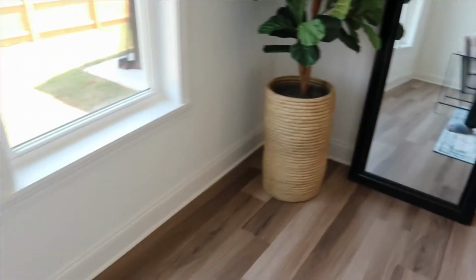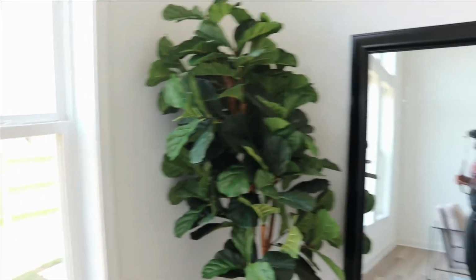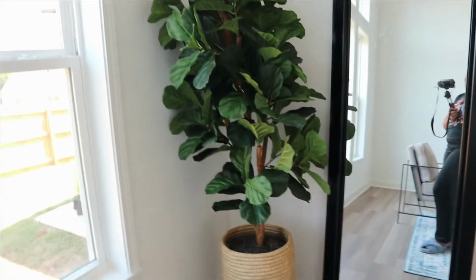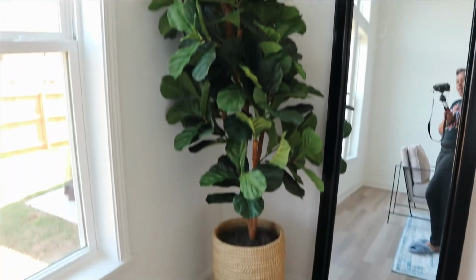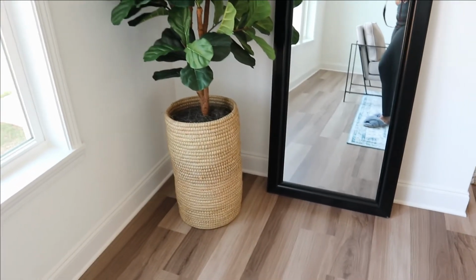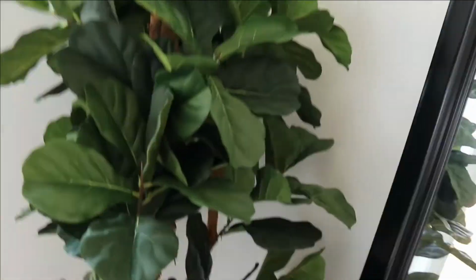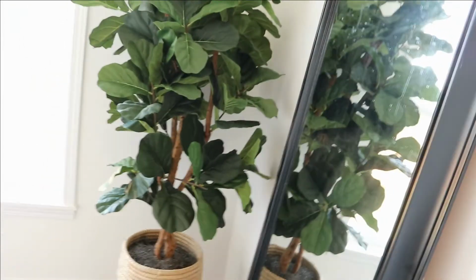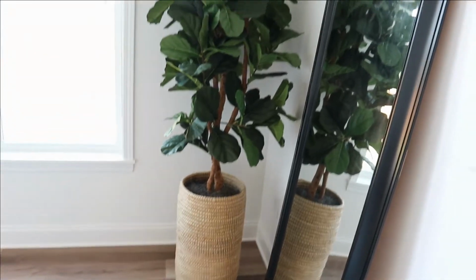The next new thing, my mom got us this really pretty, what do you call this? I know the name of this. It just slipped my mind. Fiddle leaf tree. We got this from At Home, and it came in this rattan seagrass bucket thing, and it's so pretty. It's about 6, I think it's 5'7" or 6 foot tall. I don't remember, but I know it's taller than me.